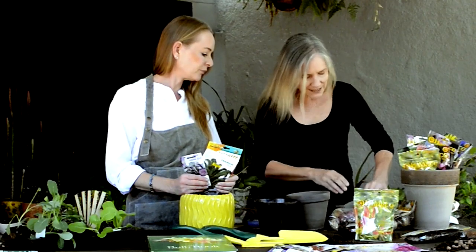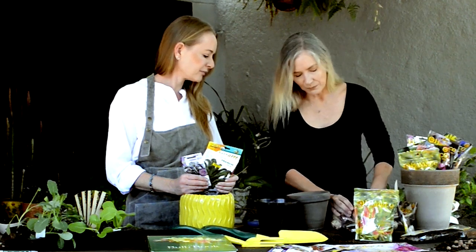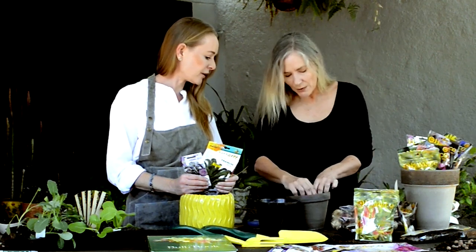Pointy end up. This is a true bulb. You'll see the pointy end is up. If you're ever confused about it, you can always plant it on the side. These little things pull themselves around with their roots so that they grow in the right place. Bed them down nicely. Okay, so we're going to have 3 of them. You can plant them quite close together. We're going to put 3 in here because it's quite a nice big pot for these.